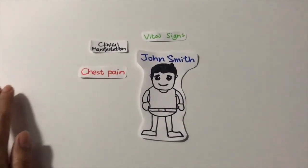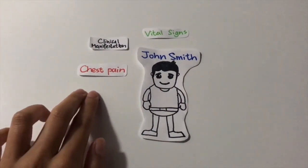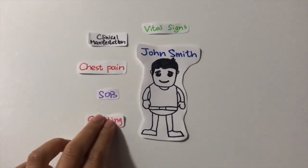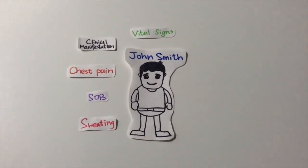Mr. Smith describes the pain as heaviness and tightness as it radiates to his jaw and neck. He also felt a burning sensation in his chest, felt nauseous and sweating. He also has shortness of breath.